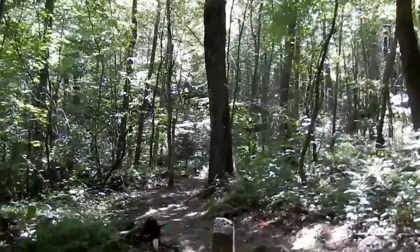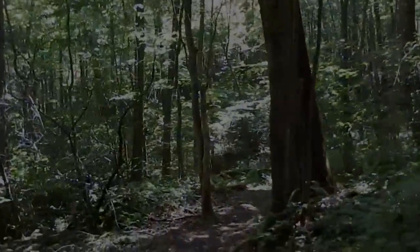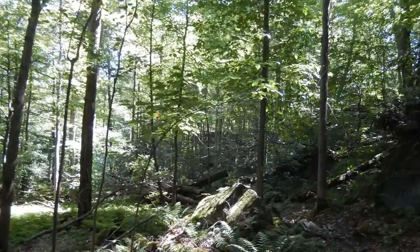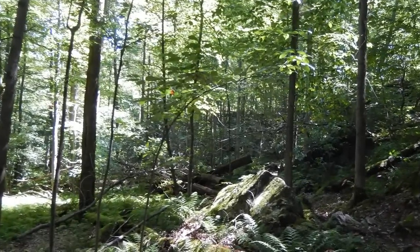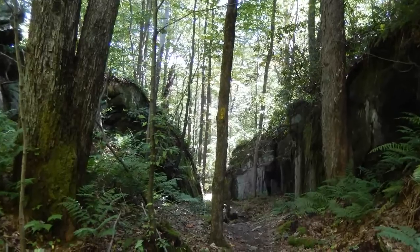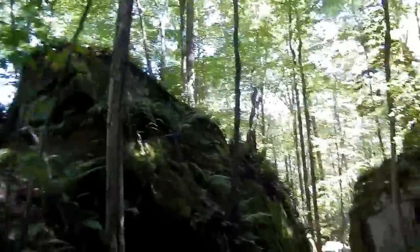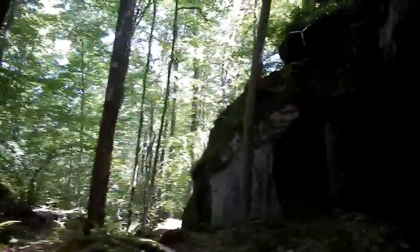Mile marker number 10. That makes 10 miles for us already today, and it's only 2:30. A canyon. Kind of canyony anyway, isn't it? Just a little bit, maybe?